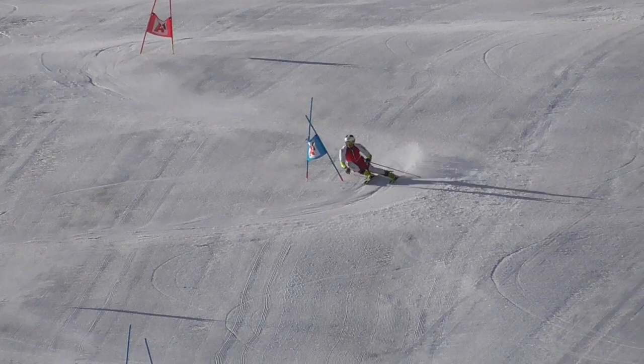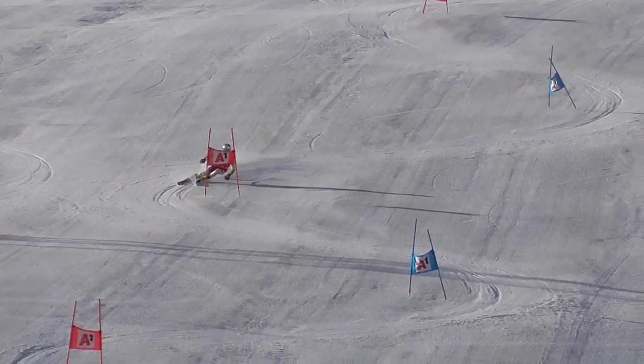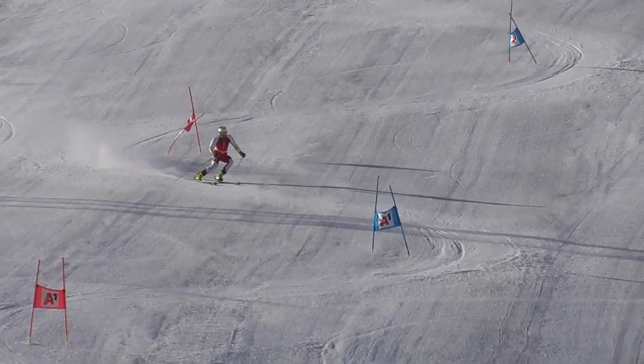His outside ski is right where the tracks are, and now it looks a bit like a train on rails. Very smooth, very fast, very stable. The next turn is similar, his outside ski exactly where the track is, and boom, super fast.